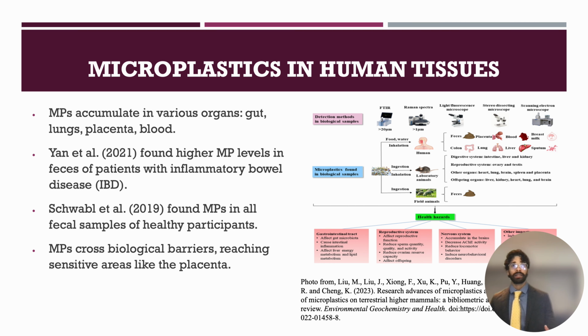One study by Yang in 2021 looked at 2 groups: patients with inflammatory bowel disease and healthy individuals. And their findings were very clear, I'll tell you that much. Patients with inflammatory bowel disease had an average of 41.8 microplastic particles per gram of feces. And you may be asking about the healthy individuals. Well, they had about 20.0 particles per gram. That's nearly a 50% increase in people suffering from intestinal disorders.